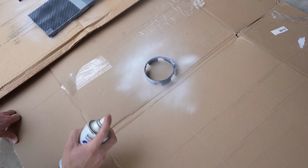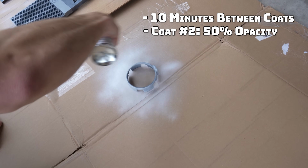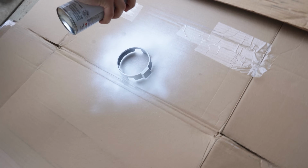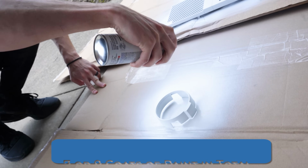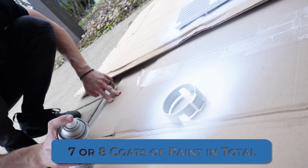You should always wait at least 10 minutes in between coats, and I usually aim for around 50% opacity after coat number 2, 75% opacity after number 3, and then after that you're just finishing it up and adding a good layer of paint on there to prevent any scratches or nicks. I usually end up painting around 7 or 8 total coats for these coolers, and this is exactly how I do it for our Frostnova builds as well.